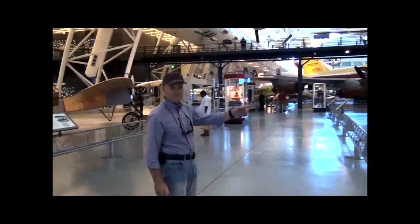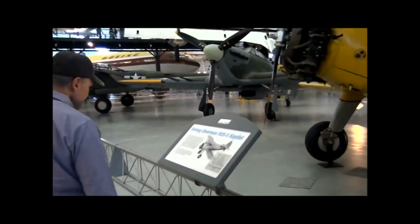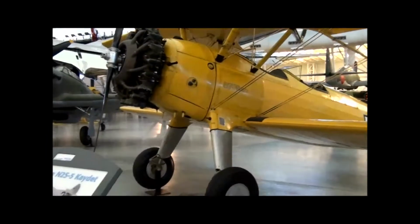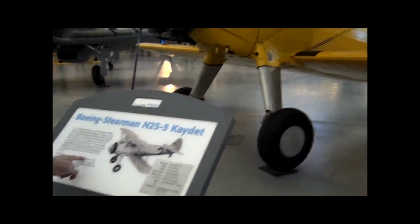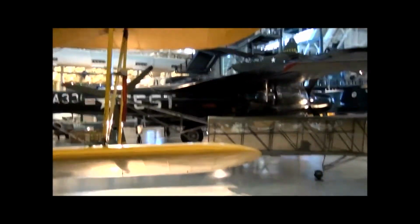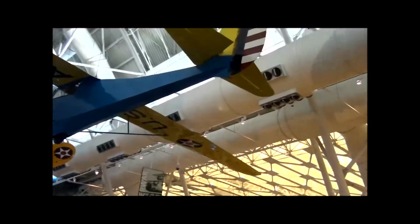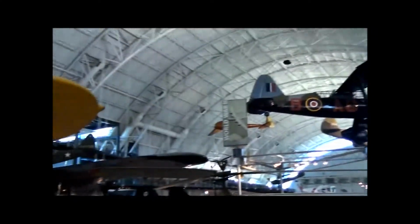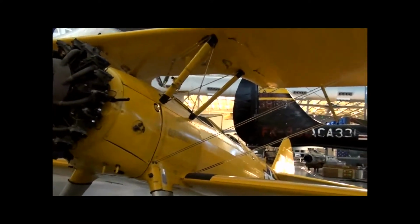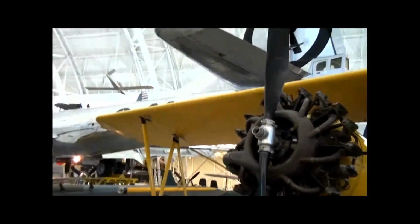That's the trainer. The yellow Peril. That's a Boeing. Wow. I figured that was a Curtis. This was the training plane. This is what they trained the naval cadets in, Navy and Marine guys. There it is. That just dawned on me. Here we is, Red.